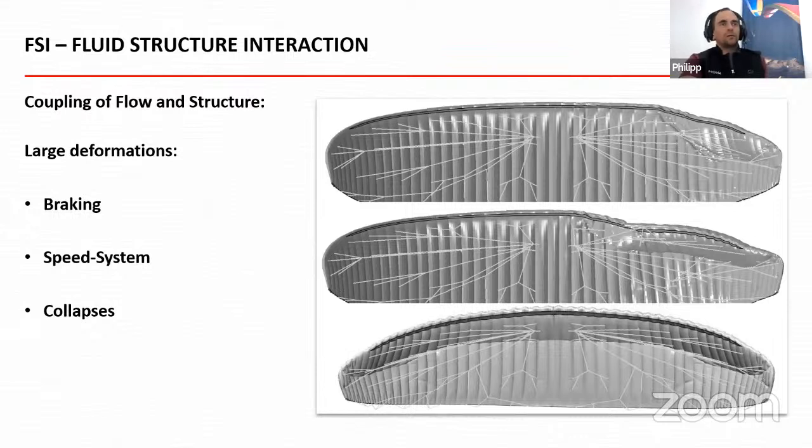Or I can also decrease the angle of attack until the wing basically naturally would collapse. I can decrease the angle of attack by pushing the speed system in the simulation and then test how far I can push the speed system and then check when the wing collapses and how it collapses. So I can use it to increase the stability and to improve the collapse behavior.